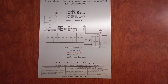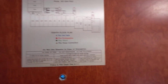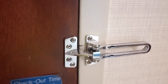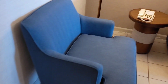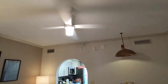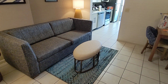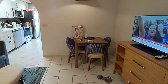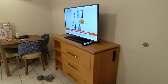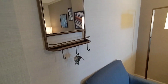Emergency map on 18th floor. Very nice. Checkout is at 11. Deadbolt, latch lock. Sitting area. We got a ceiling fan with light. Sleeper sofa, table, another table. We got an LG TV, outlets to charge your stuff, lamp, place to keep your keys.